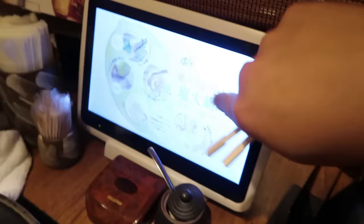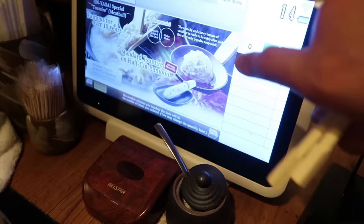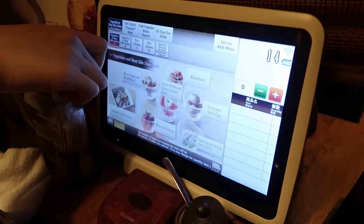All right, how much time do we have left, guys? 78 minutes, how did 12 minutes go by so fast? What else do they have here? Kimchi, brown sugar and broad beans.